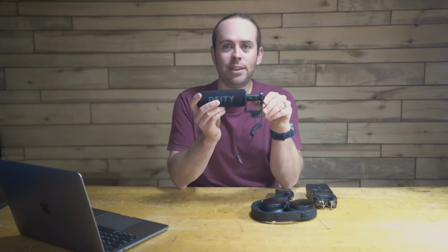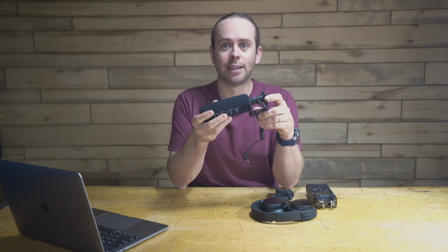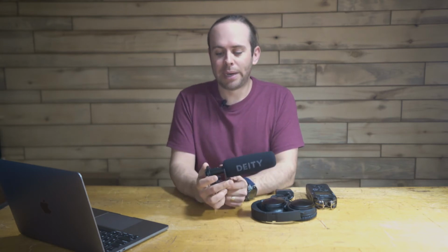I'm gonna talk through 5 pieces of gear that I think have really upped my production value. So first up, the Deity V-Mic D3 Pro. A ridiculously long name. Basically, it's just an on-camera shotgun mic that gives you way better audio performance than you will get out of the on-camera mic.